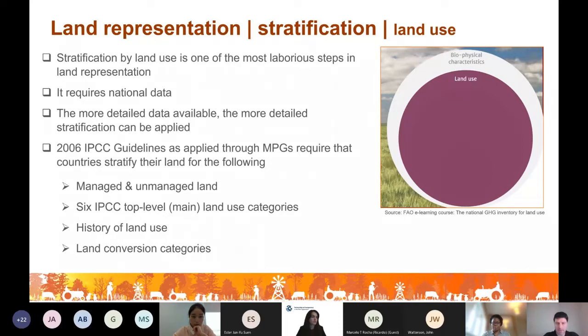And the whole purpose of the land representation is to start with whatever we have, and then throughout time to improve our land representation. In accordance with the 2006 IPCC guidelines, for the land use variable, the stratification should be for the following parameters: managed land versus unmanaged land, the six IPCC top level main land use categories, the history of the land use, and the land conversion categories. We will speak about all this in the next slides.